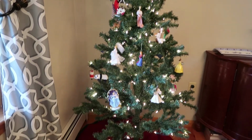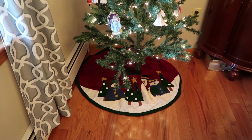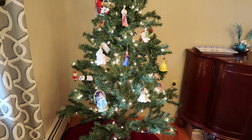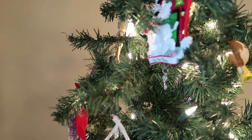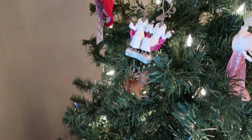Then we have our other little tree here. Again, we kept ornaments off the bottom for Duncan. But this was my first original tree that I got on my own, and this is where I put all my collectible Hallmark keepsake ornaments or ornaments that people have given me, those sorts of things on here.